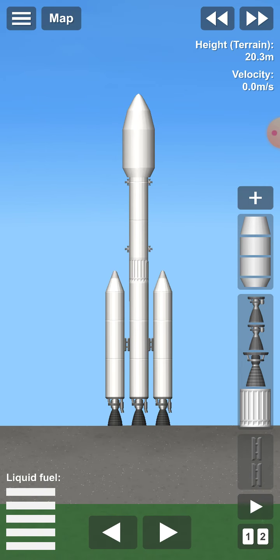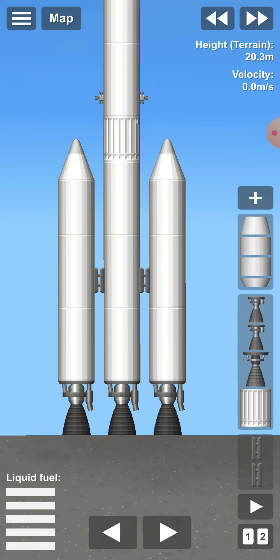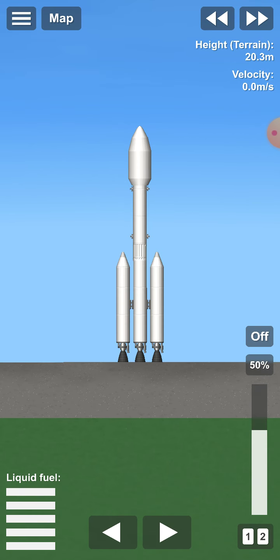Anyways, we are now 45 seconds from launch. So right now we're going to do some tests on the rocket. Okay, gimbal test check. We are T-minus 30 seconds from launch. T-minus 20 seconds. All systems operational.